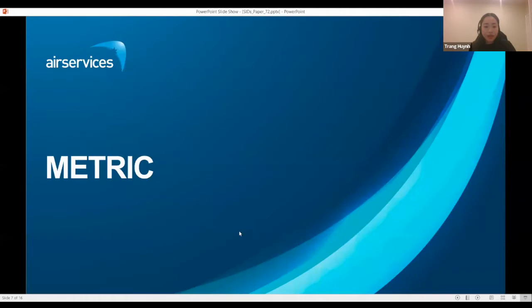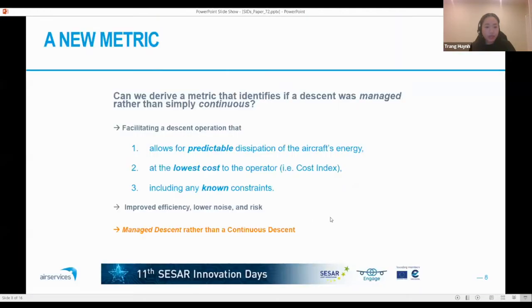So what we'd like to look at is a metric that defines if a descent was managed rather than simply it being continuous. The idea is that if a flight was managed, then this would be facilitating a descent that allows for the predictable dissipation of the aircraft's energy, and it is at the lowest cost to the operator based on the cost index that they've input into the flight profile, and it includes any known constraints that they would want to pre-plan for.